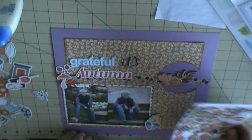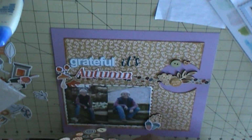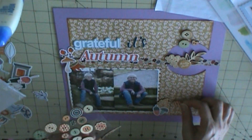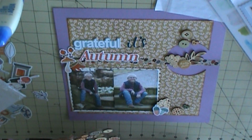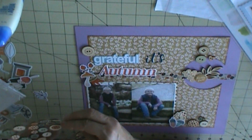Anyway, so the chipboard flare is Paint Fresh Studio The Best Day. The wooden leaves are Sweater Weather Wood Veneer. My die cuts are Sweater Weather, and the wood buttons are Sweater Weather Wood Veneer printed buttons, just to catch everything up.